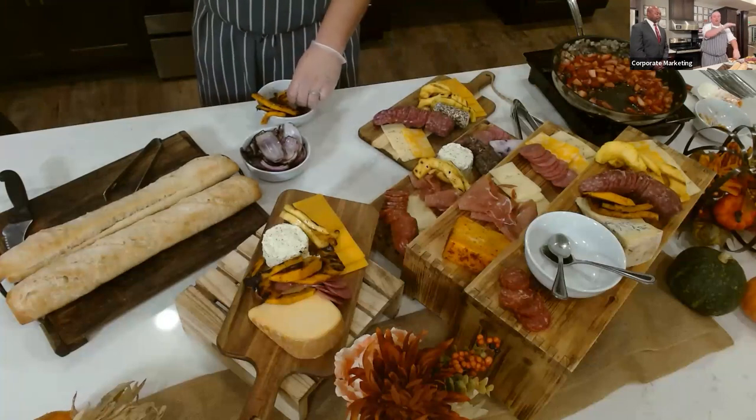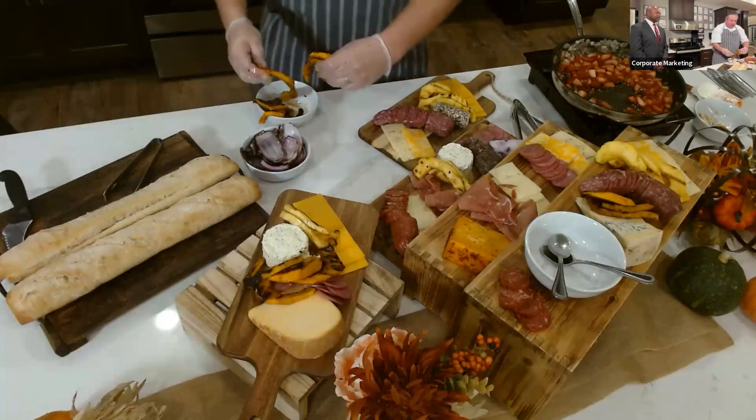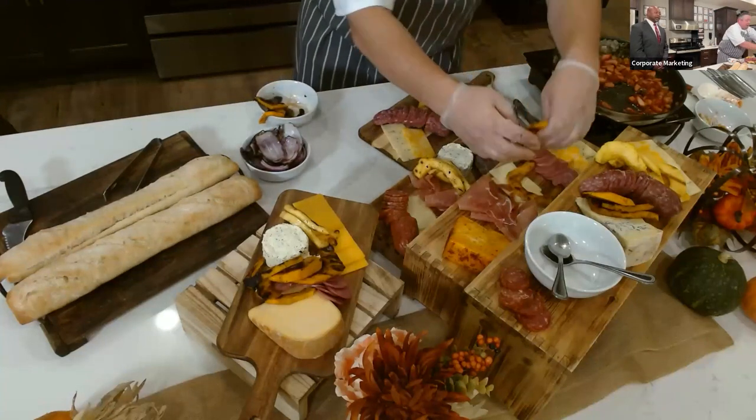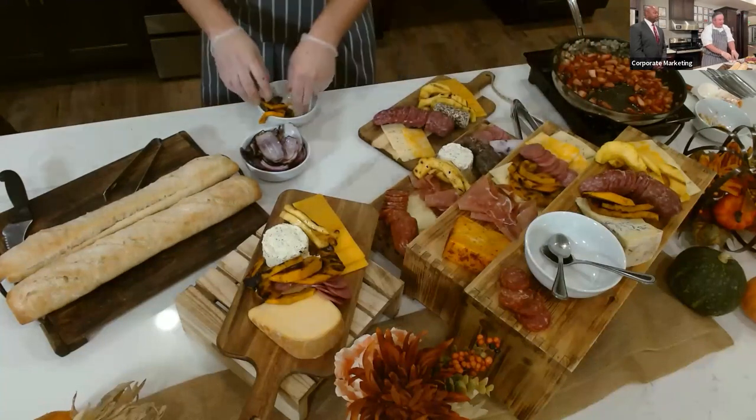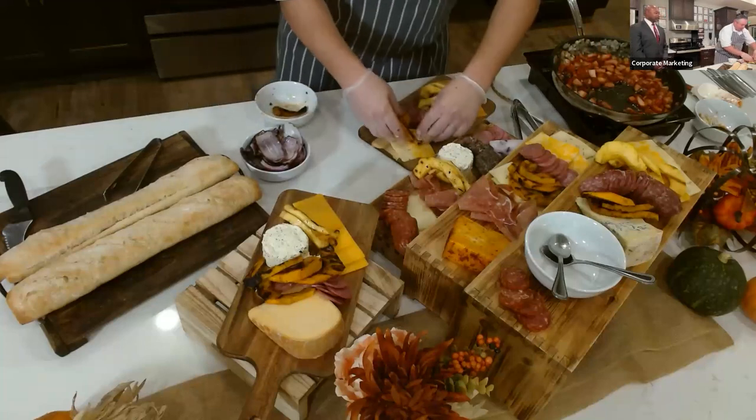But whenever you tier it and you go high, now you've got a little bit of level with it. And plus, it's prettier that way, in my point of view, than a flat board. You get a little bit of depth to it. It's really, really nice. The presentation is top notch.